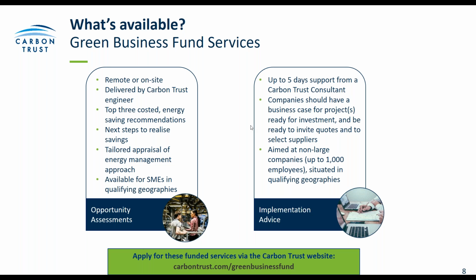And the aim of the opportunity assessments is to come up with normally 3 costed energy saving recommendations specific to your business. And for each of those, present the next steps to actually go ahead and implement those recommendations. So it is quite a tailored approach, as I say, specific to the business and to the site. And that's available to SMEs within England, Scotland, and Wales.